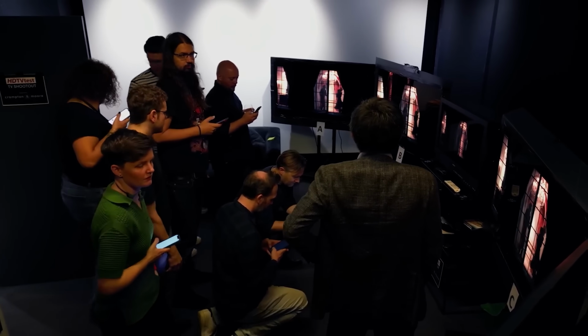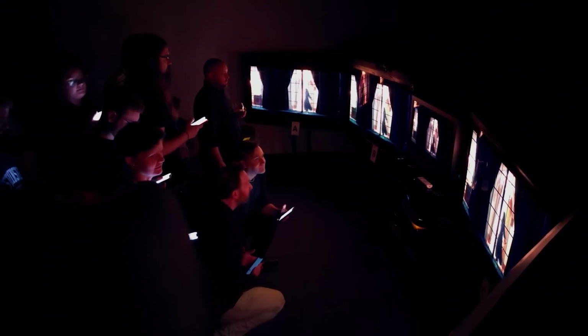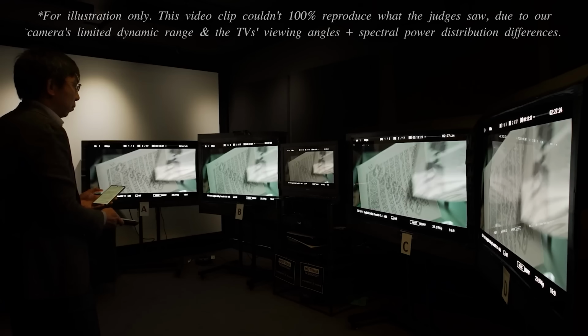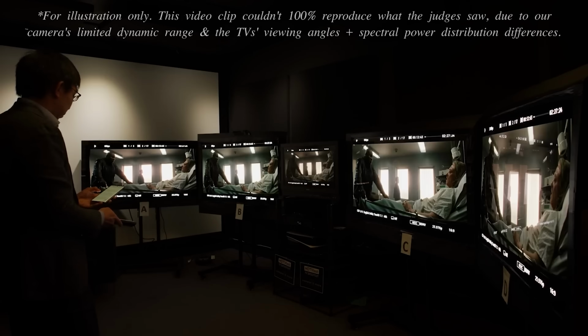This was also a double-blind test, and what I appreciate about Vincent's methodology was that he did not allow the judges to be in the room when content was changed up, so there was no way to guess which TV was which, and he didn't allow the judges to discuss their observations, so there was no way for one judge to mention something that a bunch of other judges would naturally glom onto.